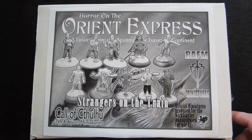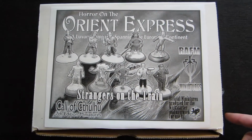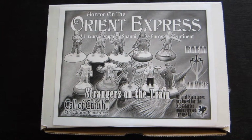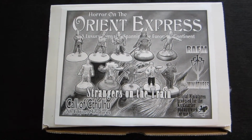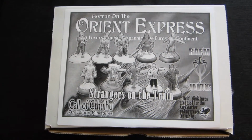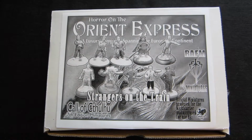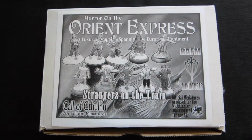I'll speak of the devil. It was only yesterday when I was talking about how I'm waiting for certain miniatures to arrive and how they will be prioritized when they do arrive. And today, a box of these miniatures arrived. One of the shipments I'm waiting for.